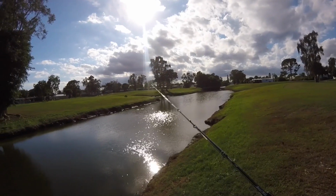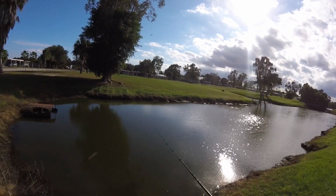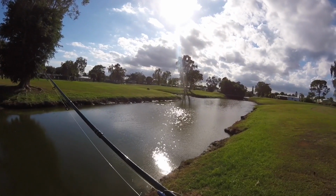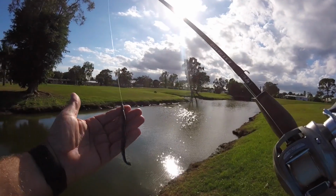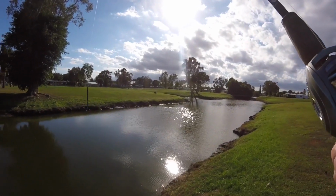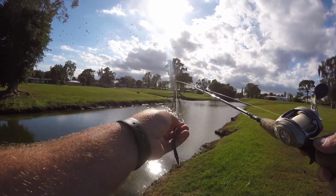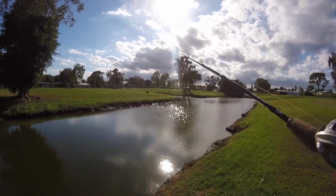So just kind of looking at the situation here, I can see the water is a little stained. Looks like it has some algae blooming going on in here. So I've got just a typical, like I said earlier, black and blue trick worm. This is basically bass fishing 101 here. Just a simple little Texas rig, black and blue worm, and I'm gonna go ahead and just hit this shoreline here, hit all 4 of those little corners there, and we'll go from there.